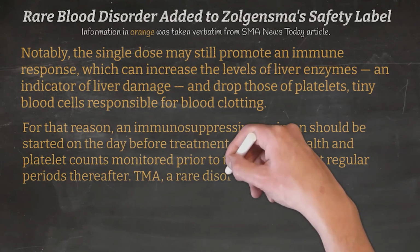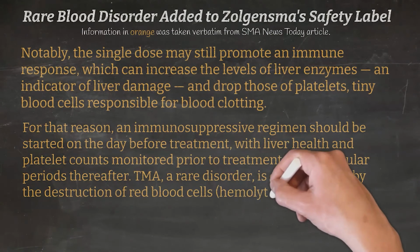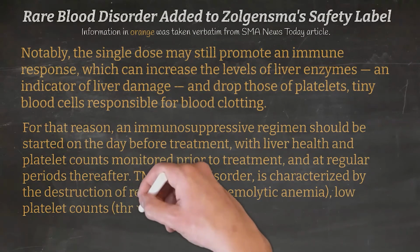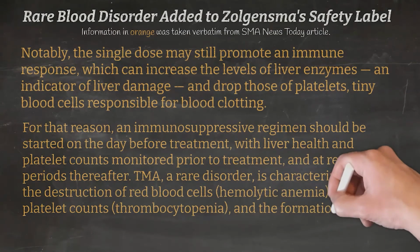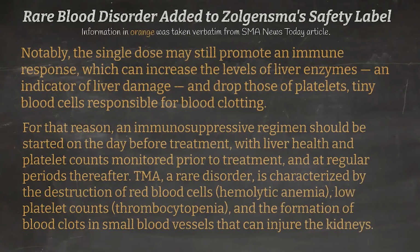TMA, a rare disorder, is characterized by the destruction of red blood cells, known as hemolytic anemia, low platelet counts, known as thrombocytopenia, and the formation of blood clots in small blood vessels that can injure the kidneys.